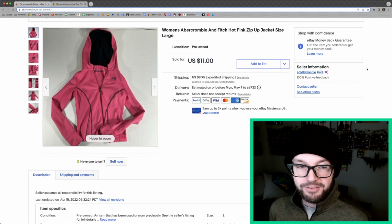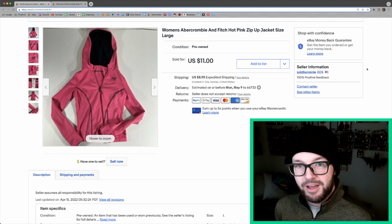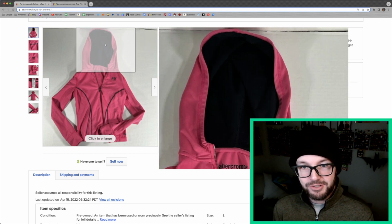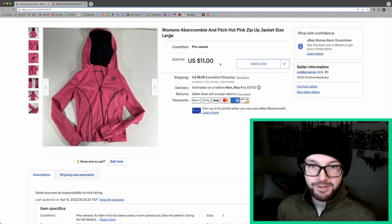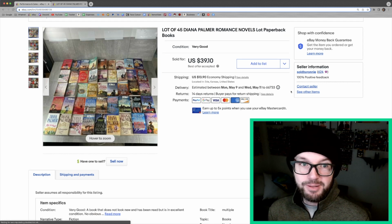Speaking of clothing and things that are harder to list and are not as quick of a turnaround, this is an early thrifting pickup for me. I believe that I spent $3 on this. Again, we're on the white on white background, so we know that it's an old one, Abercrombie & Fitch. Sold for $11 plus shipping.